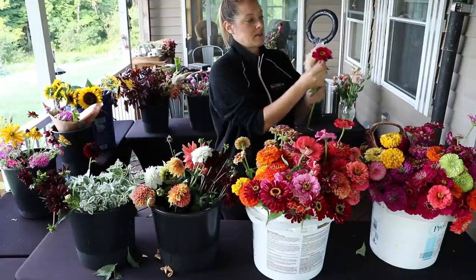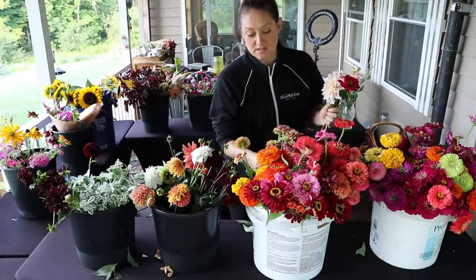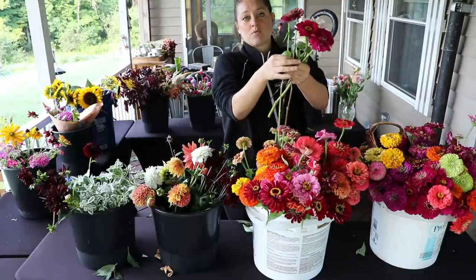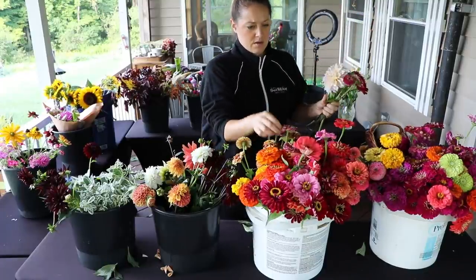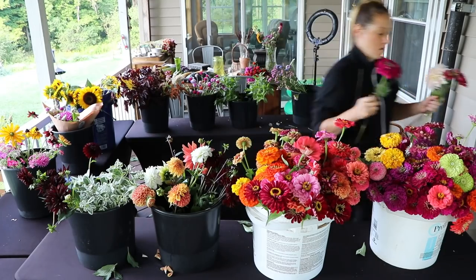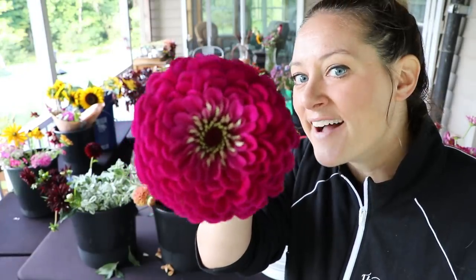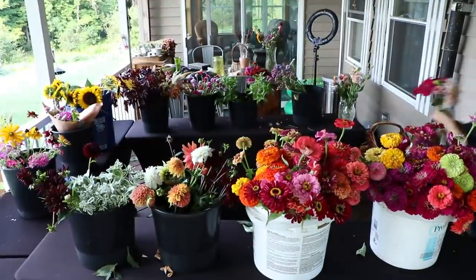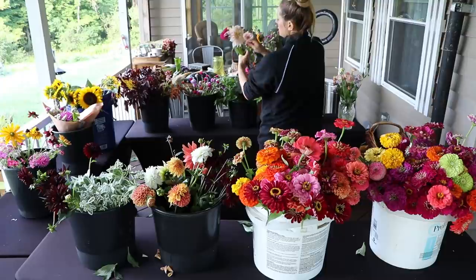And I'm gonna go with hot pinkies with this one, because I got plenty of those. I'm also going to be adding in some queen lime zinnias. They're the queen lime reds. They're actually super gorgeous. Oh yeah. Okay, I'm also going to add a lisianthus stem with this.